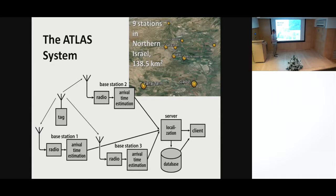The results I'm going to show are from a system like this. It's a permanent, fixed system. We also have a mobile one. It's set up in northern Israel. The convex hull of the system is about 140 square kilometers. It can localize in an area of about 200 square kilometers. That's the map, about an hour and a half away from here.